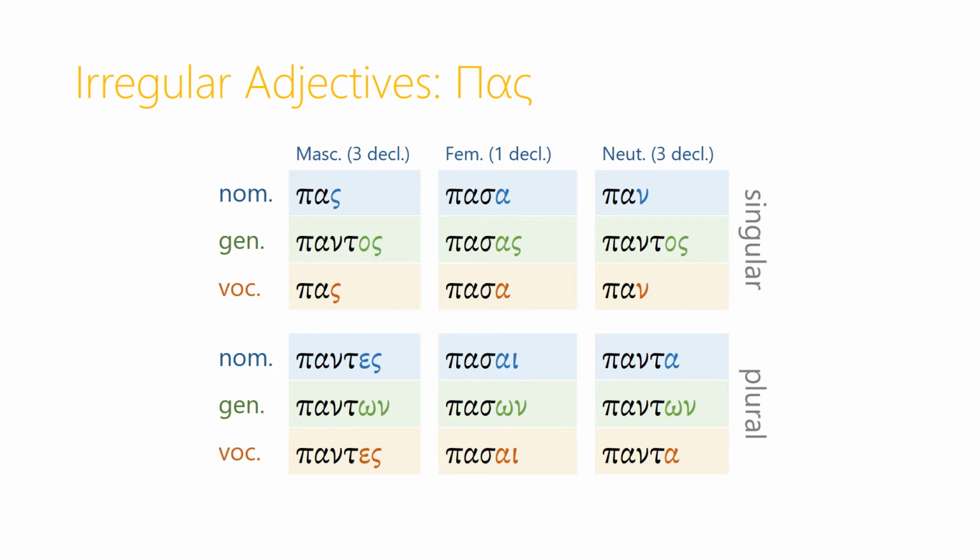There are a few irregular adjectives that unfortunately are quite common, but at least that means we'll get used to them. One is pas, and this is irregular simply because it uses different declensions in different genders. So for the masculine and neuter, we use third declension endings, and for the feminine, we use first declension endings. Sometimes we'll call this a 3-1-3 adjective. Third declension, first declension, third declension.